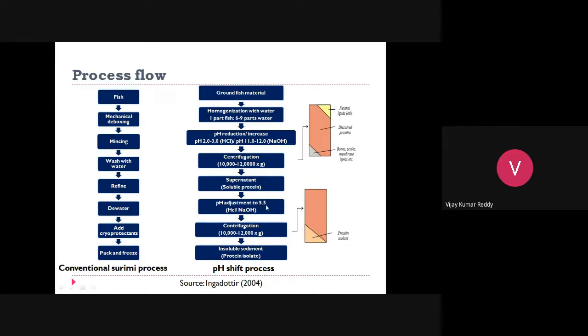So we adjust the pH back to its isoelectric pH, that is 5.5. Once the pH is adjusted to 5.5, whatever soluble protein is there gets precipitated. This precipitated protein is again centrifuged at high speed, followed by separation. Whatever insoluble sediment is there, the precipitate, is nothing but the protein isolate. The same is given here. Two steps of centrifugation are involved: this is the first centrifugation, and the next one is the second centrifugation.